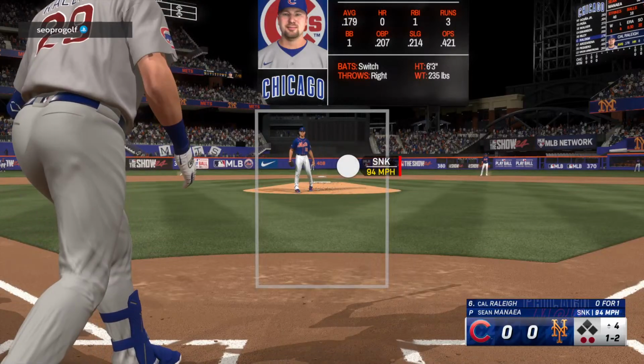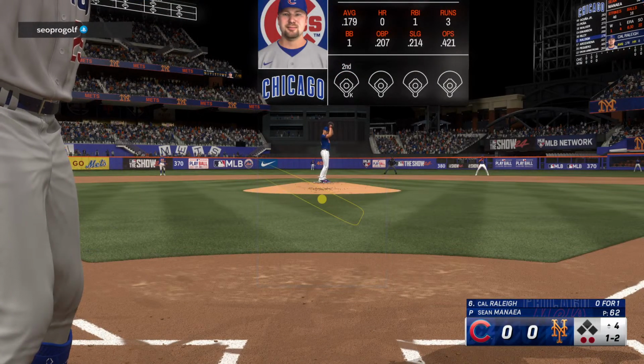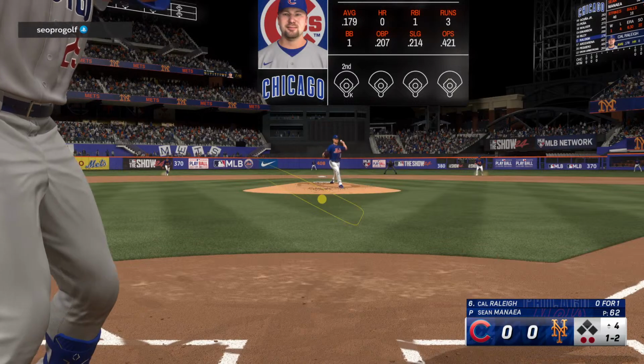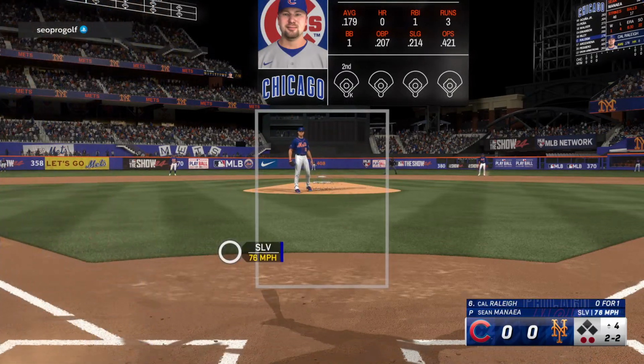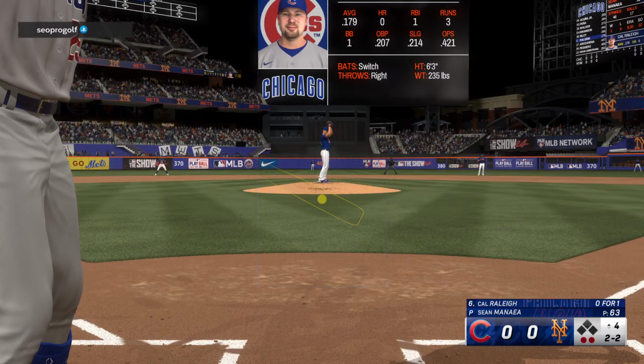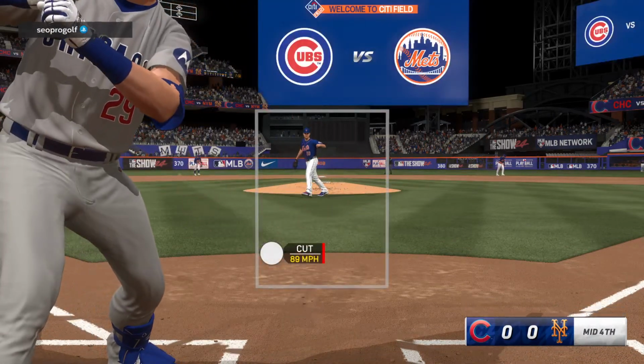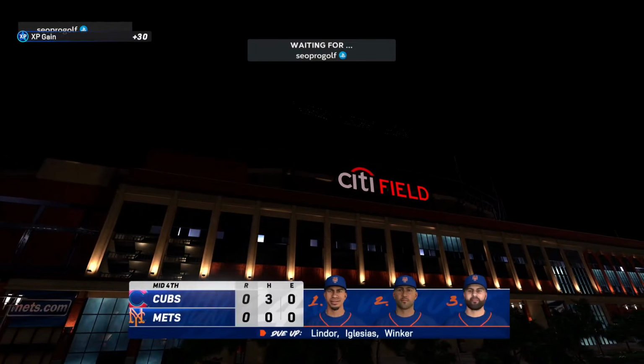Next offering in there for a strike. 1 ball, and the count 2 strikes. 1-2. Good eye. Ball, that's there, inside. 2 down, nobody on. 3. Picks up strikeout number 7.